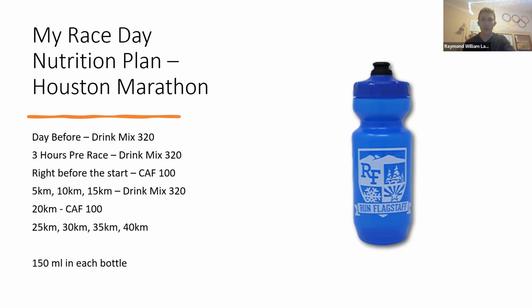Many marathoners will skip the 5K aid station and maybe even the 10K aid station because they feel like they don't need it. But it's a good idea to be drinking the whole race. I was basically drinking 150 milliliters every 17 minutes for 2.5 hours.